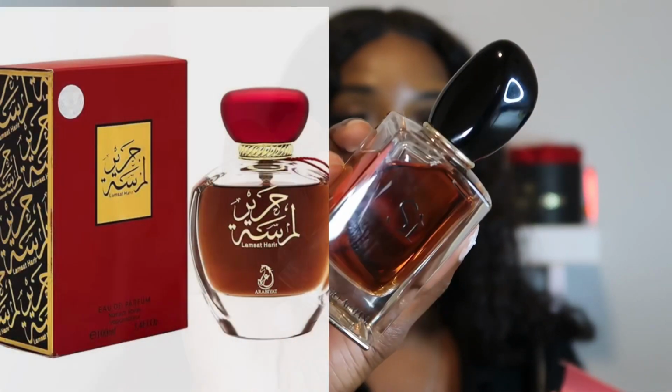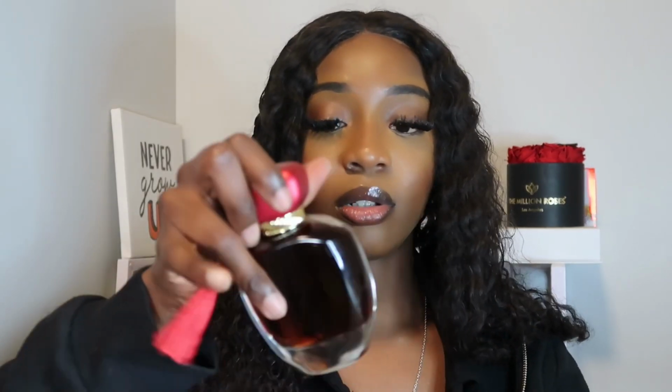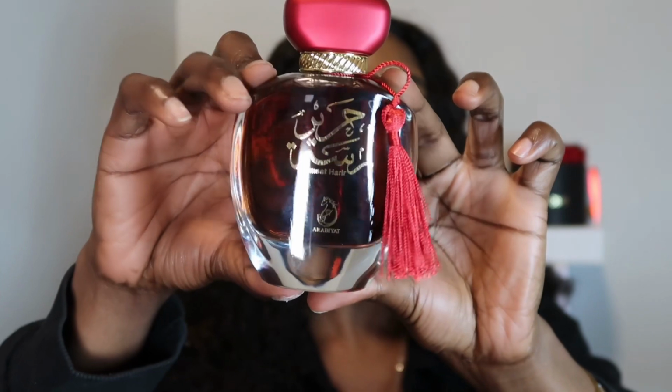So the next one, guys, this is inspired by Amanisi. But let me tell you guys, this one is just decadent, beautiful. Just look at this bottle, guys.